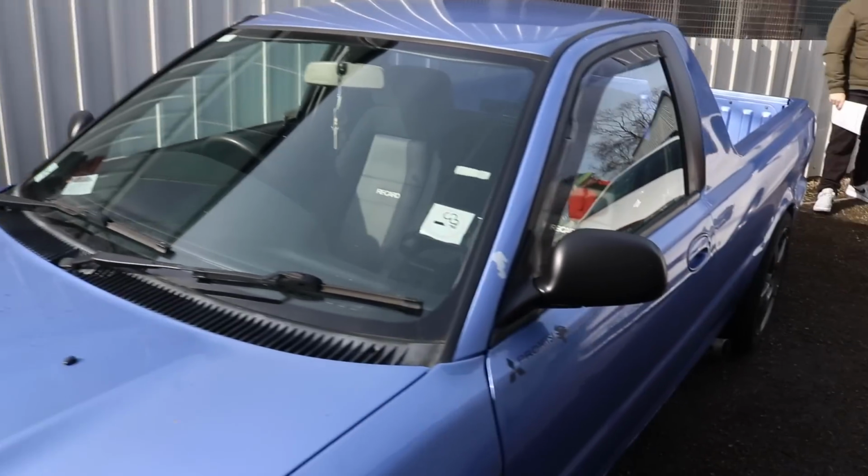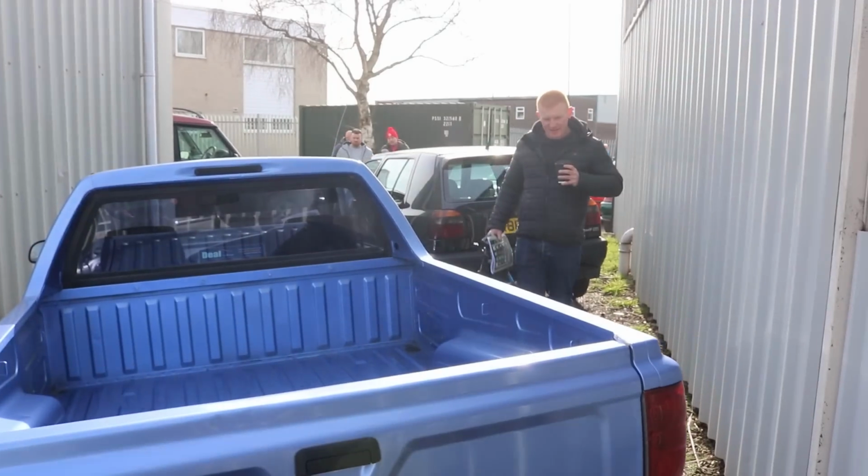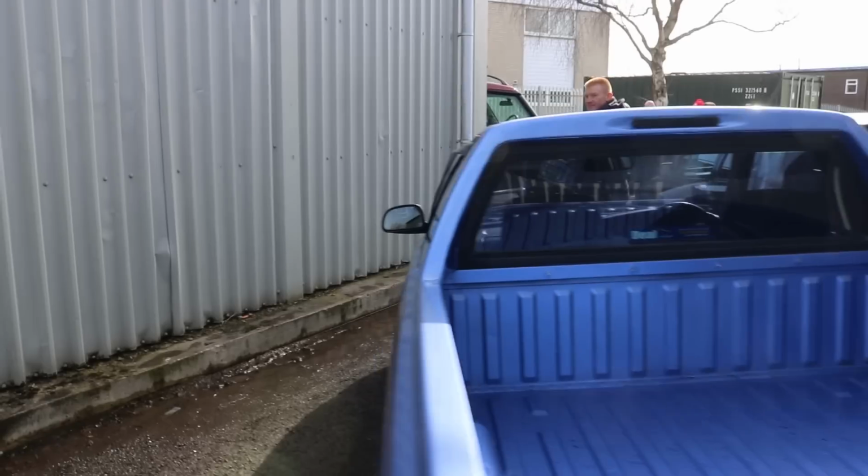Cool little thing, isn't it? It's cool, it's got all the right bits on it. It's got a nice set of Recaros in it, and it's got the Australian ute back. Possibly not the right colour for it. Yeah, but it's cool, isn't it? It's cool, I like it. Keep an eye on that. Yes, thank you. Michael, we forgot all about the Merc.